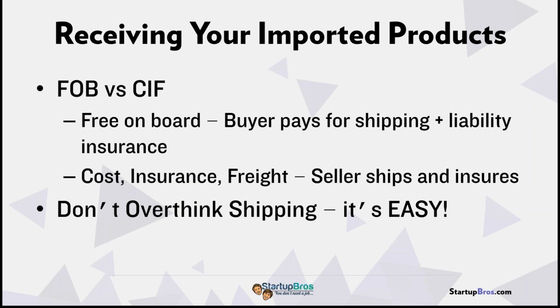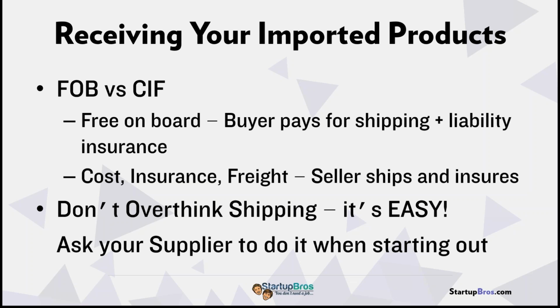So that's basically the two things you need to know for shipping. Again, don't overthink shipping. A lot of people think this is just so difficult. Guys, if you've ever shipped out a package with UPS, FedEx, or at your mailbox, I promise you can do this. It's really, really simple. And there's a multi-billion-dollar industry of shipping companies just sitting there waiting to make this simple for you. Really, really simple.